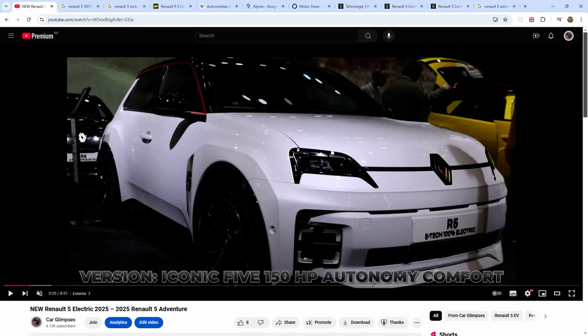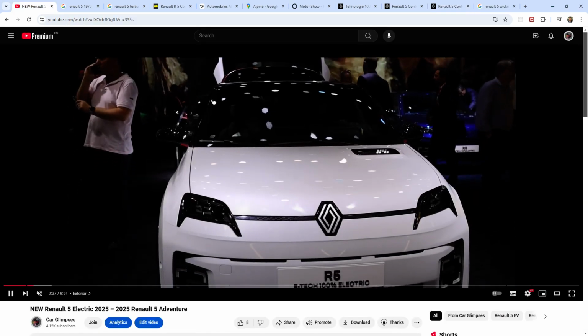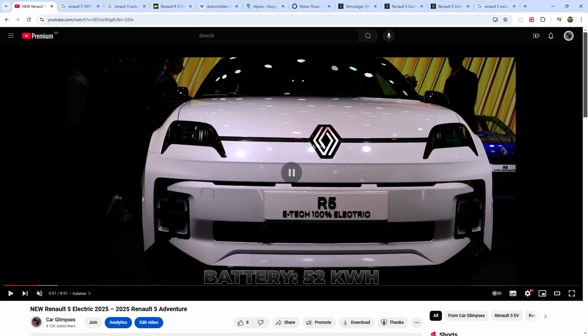We go back to the car. I want to show you the car. We're gonna talk a bit about the specifications. As I mentioned at the beginning, this is like 150 horsepower and it has 245 newton meters of torque, and it's going to 100 kilometers per hour in around 8 seconds. It's quite fast, I would say. It's not like a hypercar, but it's quite fast.